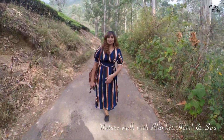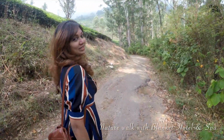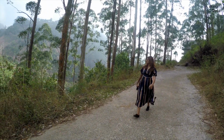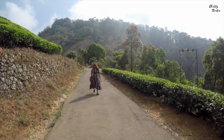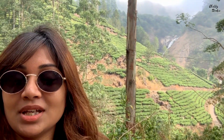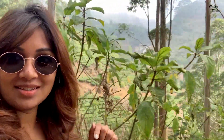Out for a nature walk with Mr. Charan from Blanket. He's explaining to us about the eucalyptus tree. This is slightly away from the hotel we're staying. As you can see, the Attukad Waterfalls is right there. Wait, let me focus. Oh wow, it's so beautiful. It's the same falls that I showed you guys from my room. So we're trying to go closer to that place right now.